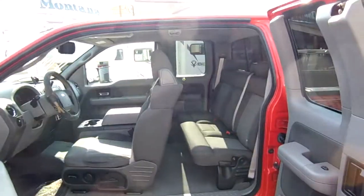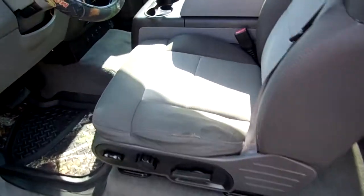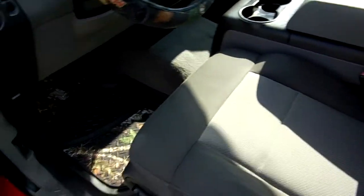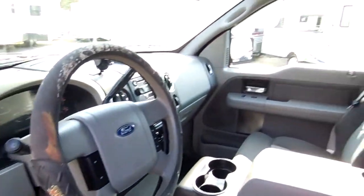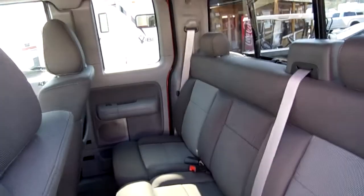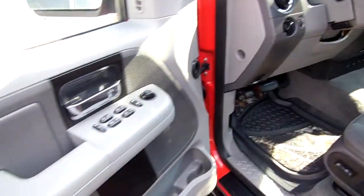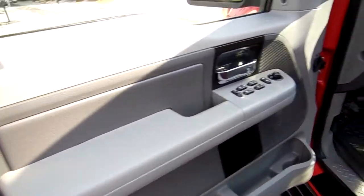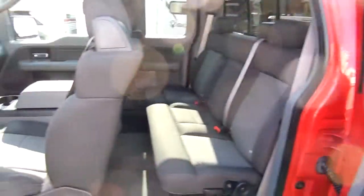Like I said, all four doors open up. No smoke or pet odors in here. Look at the inside, folks. The seat looks great. The tires are almost new. The air is ice cold. That doesn't look like anybody's ever even sat in the rear seat. It's got the center console, the bucket seats. Power windows, power locks. Folks, you won't find a thing on this truck that does not work perfectly. Cruise works, air's cold.